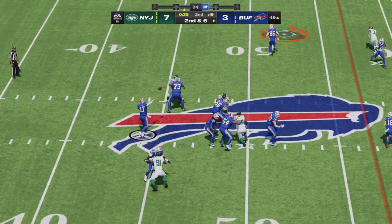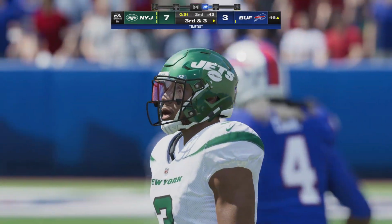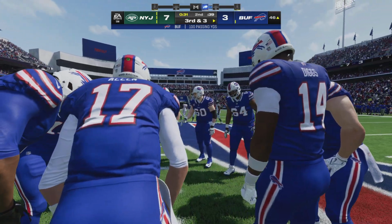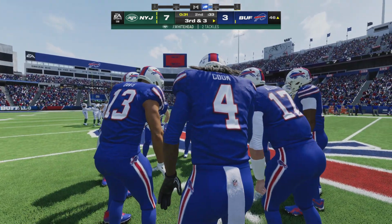Now Allen throwing on second down. A short throw pulled in by Kincaid. And he's able to break out of 1 tackle, but then quickly brought down. Now the Bills will use the second of their timeouts as they'll stop it with a little over 30 seconds to go in the first half of play.